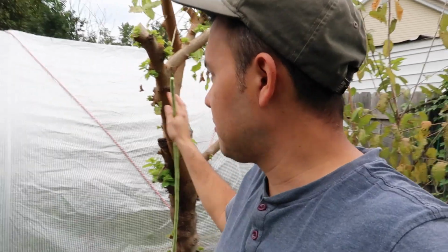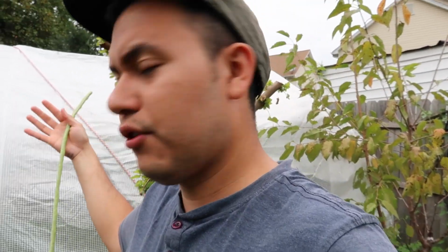I had to chop down this mulberry tree a little bit because it was shading my greenhouse, and right now the winter is coming and I need to make more sunlight for it, so I had to clear it out. The entire yard is a big old jungle mess this year.